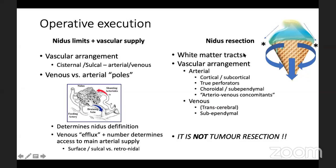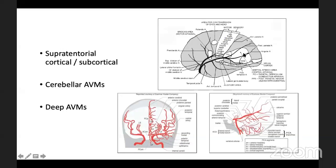So you'll have to encounter the cortical and subcortical vessels, the true perforators, and depending on the depth, either choroidal or subependymal vessels. And you will find superficial veins, but deep veins will be the transcerebral ones and subependymal vessels. Once you deal with the main feeders you see, never treat an AVM nidus as a tumor resection, because the difficulty is the very small vessels that are there circumferentially around the nidus and feeding it, especially at the depths. So anatomically, we will talk about supratentorial AVMs, cerebellar AVMs, and touch a little bit on deep AVMs that not necessarily should be operated on.